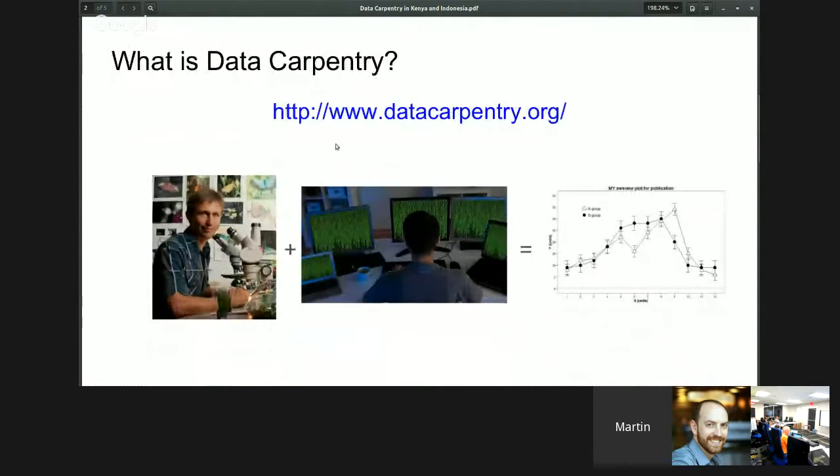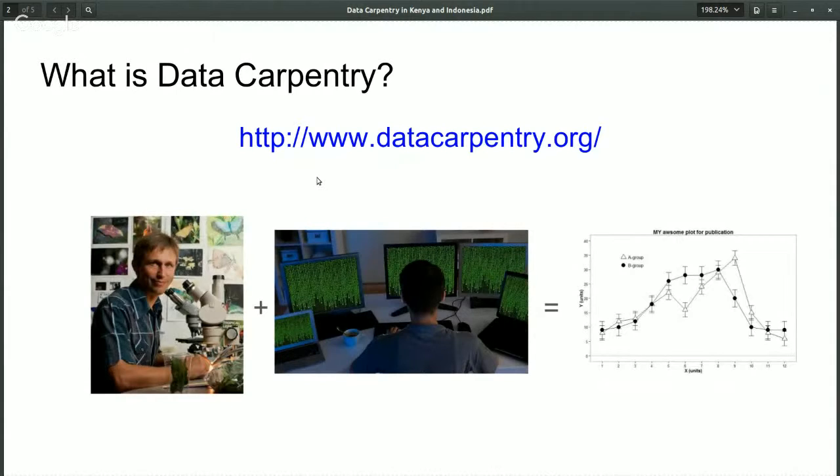So what is data carpentry? The general idea is combining biologists with computer scientists or other people with computer skills. So I'm technically a system administrator or systems programmer. And the result is we get research out of the end of it. We get biologists who are able to do large data analyses, to automate their science in a reproducible way, put all their stuff on GitHub, put all their stuff on Figshare, and make it available for everybody to do their collaboration with.